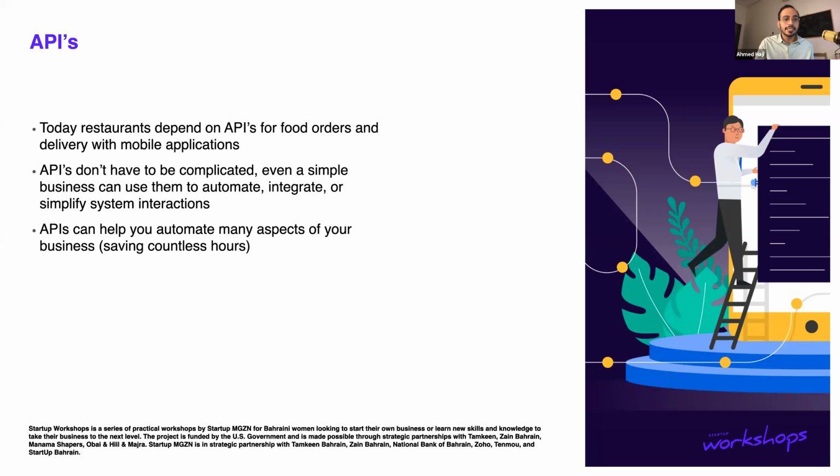And this is the last subject that we are going to have today. APIs. So what is an API? An API is a programmable interface. It's very good if your company or whatever startup you have has APIs for its tools.